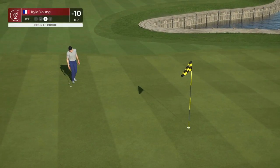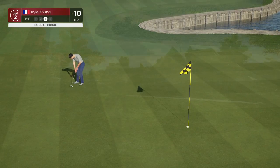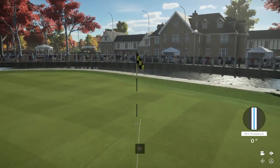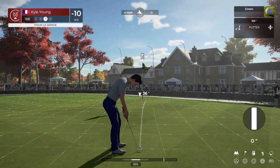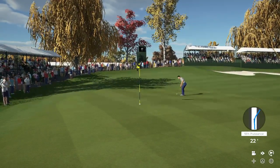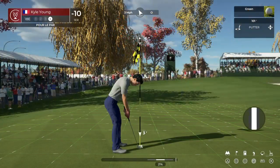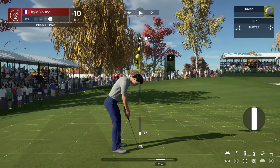Well, all that hard work, it's time to pay it off. Make this for the tournament. Oh, this looks pure. Oh, gee, that line was looking good, wasn't it? And that should secure the par. Well done.